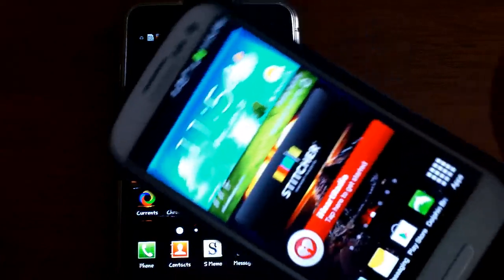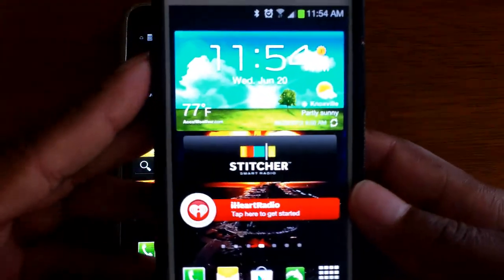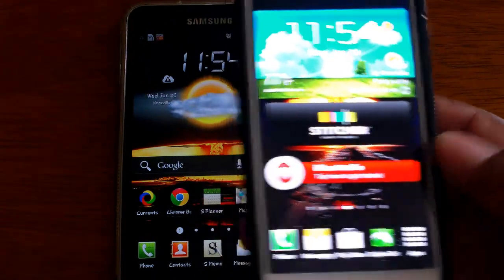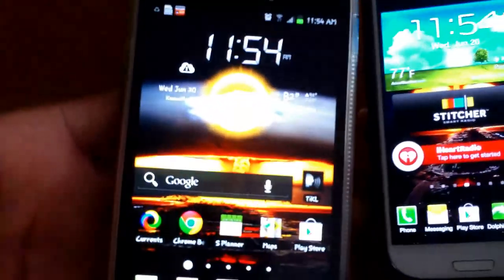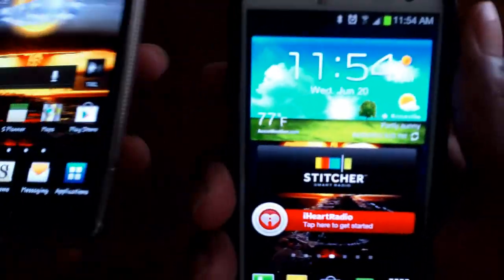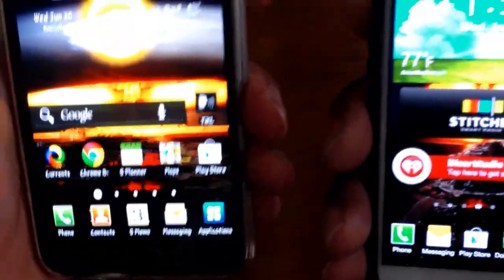Anybody expecting or looking forward to getting this device in the US, especially with the 2 gigabytes of RAM, has a lot of stuff to look forward to. It's just an amazing device. Not saying that this one is not an amazing device too. I've really gotten used to the smaller size. This one's more friendly to being in your hand compared to this one.